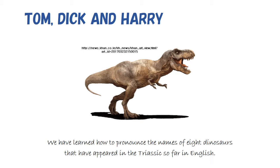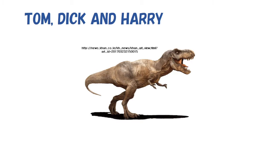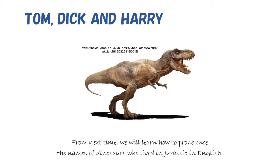We have learned how to pronounce the names of 8 dinosaurs that appeared in the Triassic so far in English. From next time, we will learn how to pronounce the names of dinosaurs who lived in the Jurassic in English.